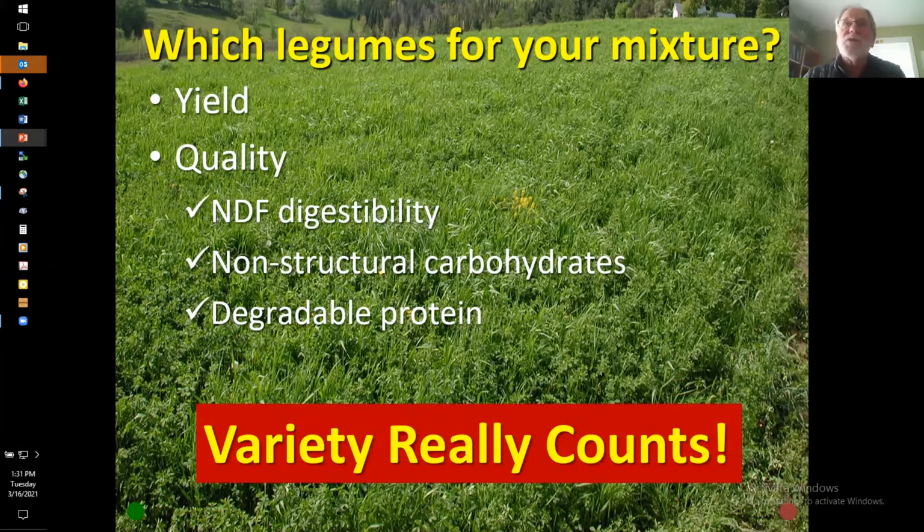And I'm just going to throw this out 2 or 3 times in my talk: variety really counts when it comes to not only yield, but certainly to quality. I've seen a lot of data over the years, both in Heather's work and some of my work, and Jerry Cherney has done a lot of work looking at various grasses and a lot of varieties. And clearly there are strong differences in their potential for quality. So I can't stress enough, the more information we have on variety, the better.